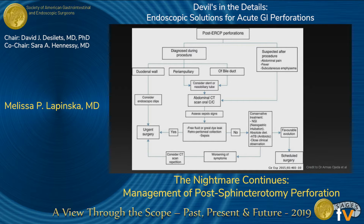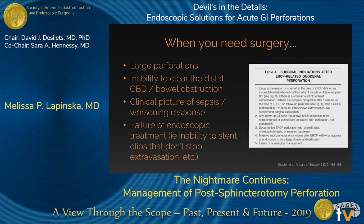And if not, those worsening signs or symptoms, the free fluid that's not controlled, the sepsis picture that's otherwise unexplained, they need a trip to the operating room despite your best efforts to keep them out of the OR. So when you need an operation, these are often large perforations that you're not able to get adequate control of, or a scenario where you can't treat the distal obstruction. So a patient with a bowel obstruction who has a duodenal perf is going to have a lot of issues, right? We all know that scary duodenal stump blowout from prepping for our oral boards for me many years ago.